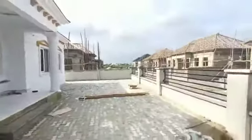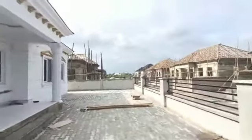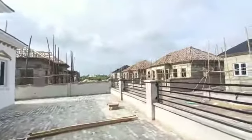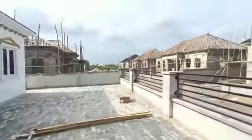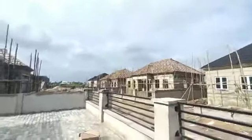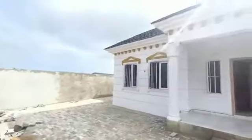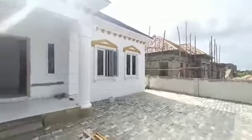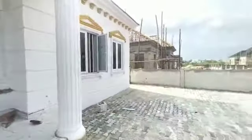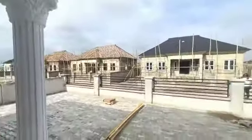We have two different types of the houses in this place. We have classic finish, which is going to be designed in a normal way like every house you are seeing around. Then we have a royal finish that is going to have interior designs that have some royal touches. So let me take you in to see what is going on inside.